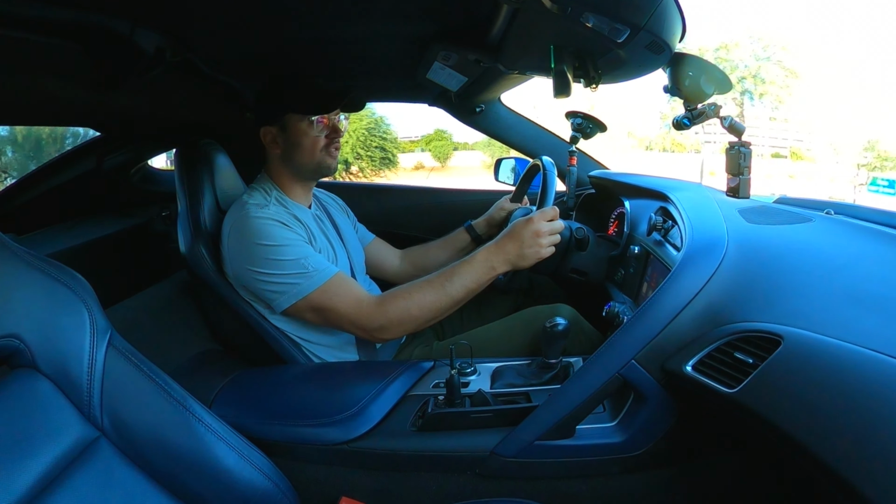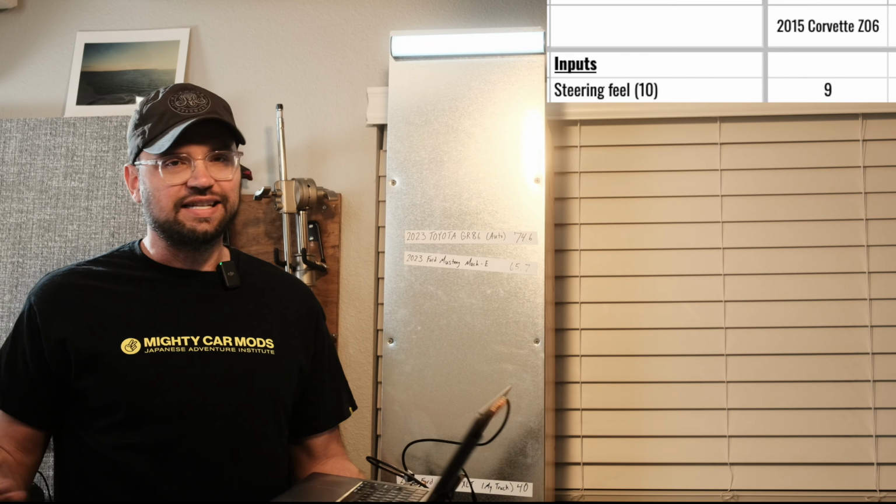The first category here is all about inputs. How does the car feel to drive? How communicative of a driver's car is it? Number one, for steering feel, it gets a 9 out of 10.